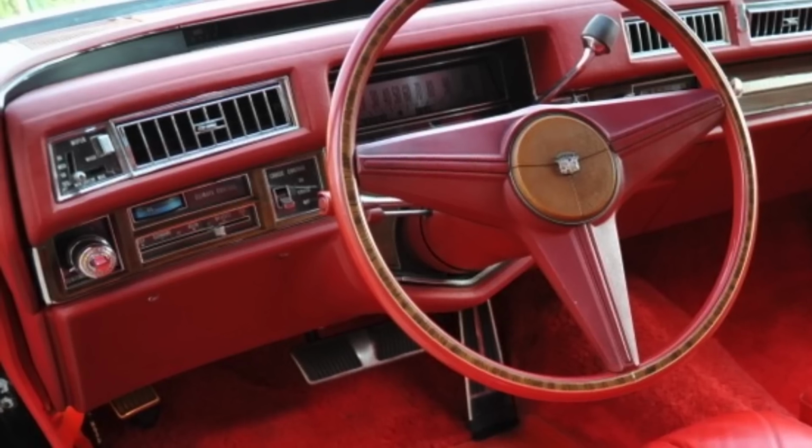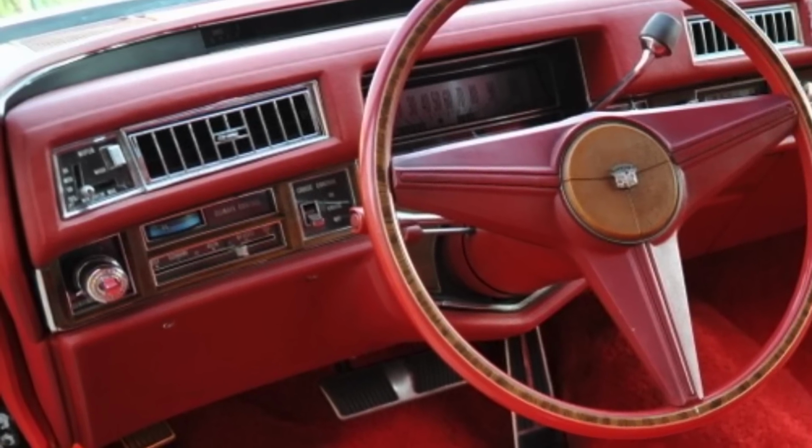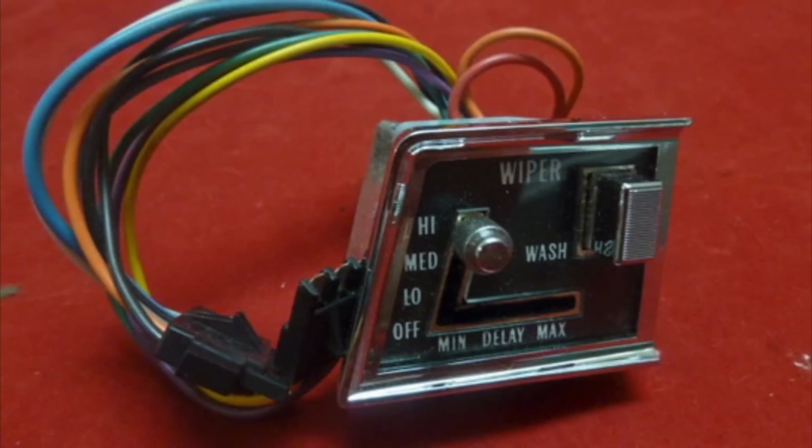This joystick control on the 74 all the way through the 78 Eldorados and the 74 to 76 full-size Cadillacs was very flimsy feeling and challenging to operate over rough terrain. The worst part of it being if you had the optional delay feature, the delay feature was activated by moving the joystick to the right, and then as you encountered a rainstorm of increasing intensity to the point where you had to switch off from the delay wipers and on to continuous wiping, you had to move the joystick back left through the off position and then up into the low position, medium, or high position.